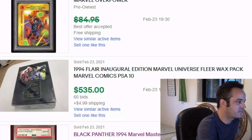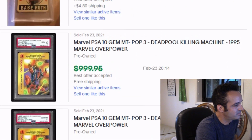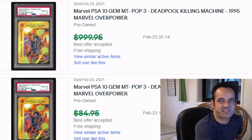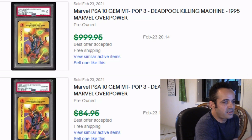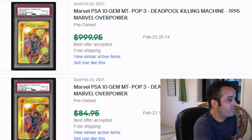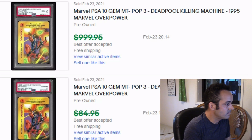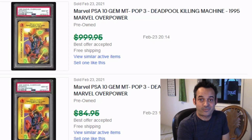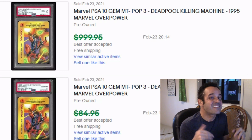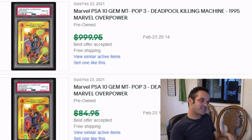Next, we got some more Overpower cards. Okay. Now this is weird. What? This doesn't even make any sense. See, this is why, to me, this is market manipulation. You got this card that sold, best offer accepted, $84.95. Then, all of a sudden, it's the same damn card, relisted, and then it best offer accepted when it was listed at $999.95. Really? That's some shady stuff going on right there. Be aware. You see this kind of stuff, you're like, okay, this is somebody trying to manipulate.